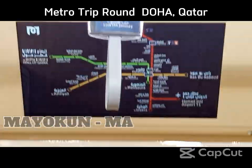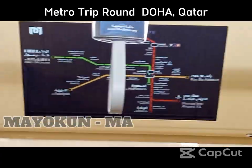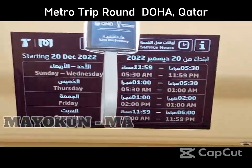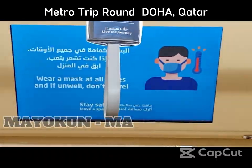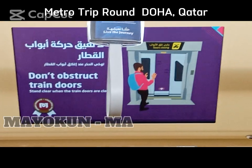While the train moves on, you have signs that let you know the station you are approaching and the direction of the train. It also shows the map of the entire metro system, so in case you need to change your line, you know where to change your line.